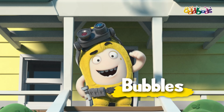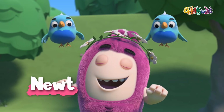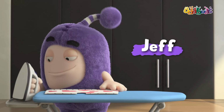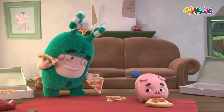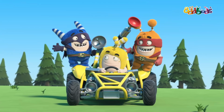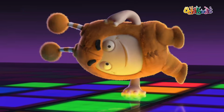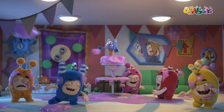Bubbles! Fixes all your troubles. Slick! Too cool for school. Newt! The sweetest of the bunch. Fuse! It's like a cannon on the loose. Pogo! Pranking every chance while ironing its underpants. Unless there's food in store, all you're gonna get from is Oddbods! Furry suits and cheeky, shaking up a world of fun.